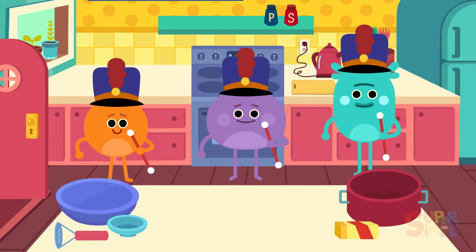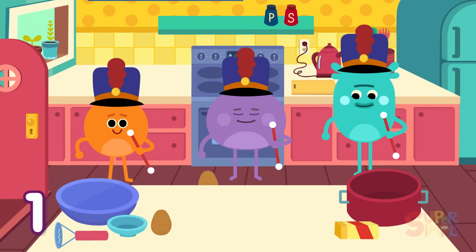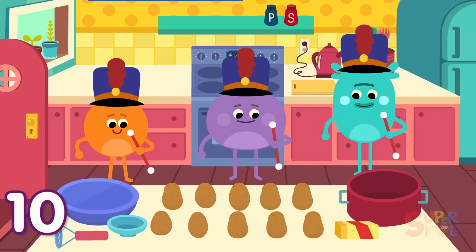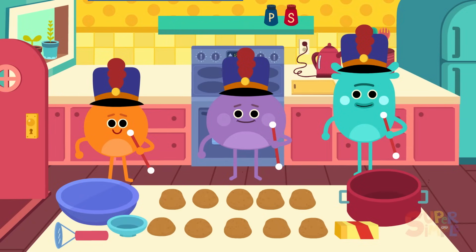A first-rate parade, Bumble Nums. Do you have the 10 marching potatoes? Perfect! Now that we have the secret ingredient to make our marching mashed potatoes, it's time for the cooking countdown!